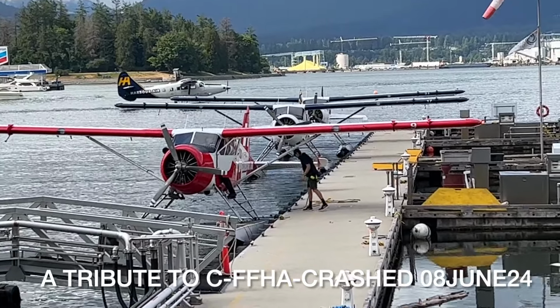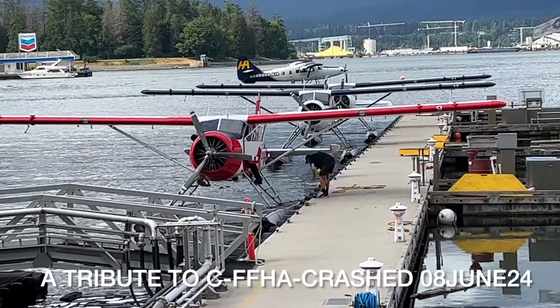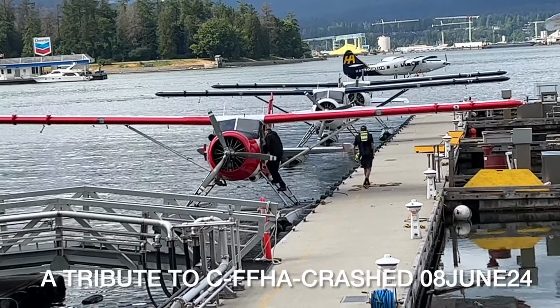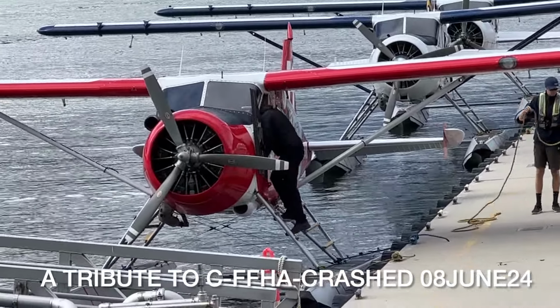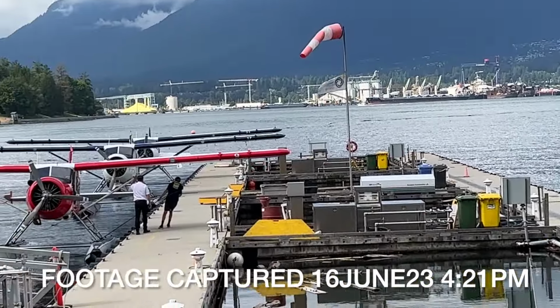This video is a compilation of three takeoffs and three landings with this magnificent de Havilland Beaver with ident Charlie Foxtrot Foxtrot Hotel Alpha. This beaver was manufactured in Canada in 1949 and is serial number 39.